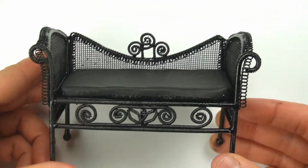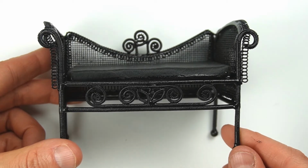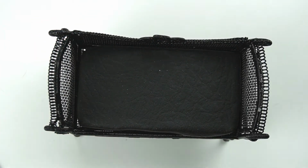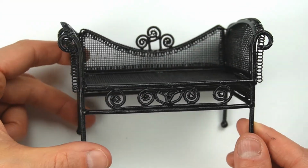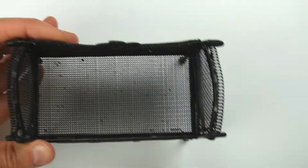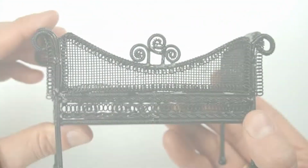Some of you may recognize this piece. I did a YouTube short where I transformed wire wicker furniture with paint, and this is one of the pieces I painted. This sofa used to be white, and I also made a leather cushion for it to further modify it.